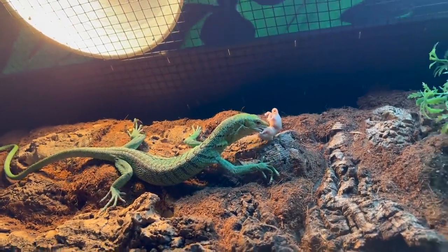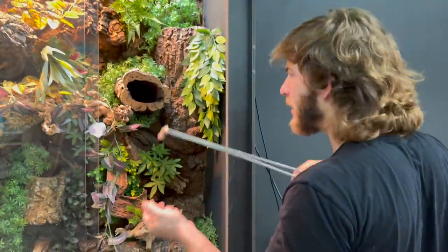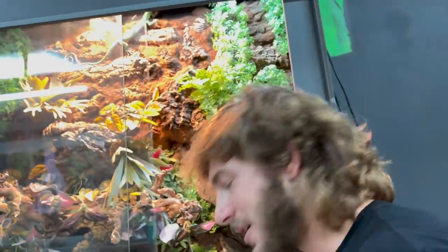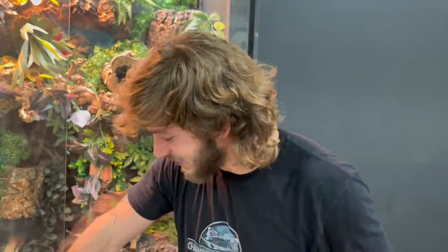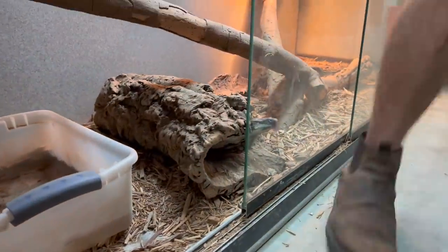All right, I'm gonna put some more mouse fuzzies right there on the log, so she can get a nice full belly. She can only eat a few. Can't put too many in there, so let her be. I'll take the rest of these mouse fuzzies. We'll see what Jack's up to. Jack, what are you doing? What are you doing, my big bad boy? You wanna get some exercise? Oh, this glass is kinda stuck.